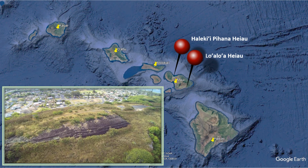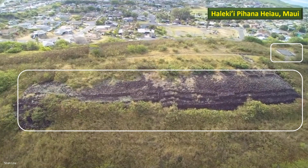The next heiau of interest is Haleki'i Pihana Heiau, located at Wailuku in Maui Island. This site is unique because it is a twin temple of Haleki'i Heiau and Pihana Heiau. While Western academicians give credit to hardworking ancient Hawaiians, Hawaiians actually gave credit to Menehune, who built this with rocks from Paukukola Beach in one night.